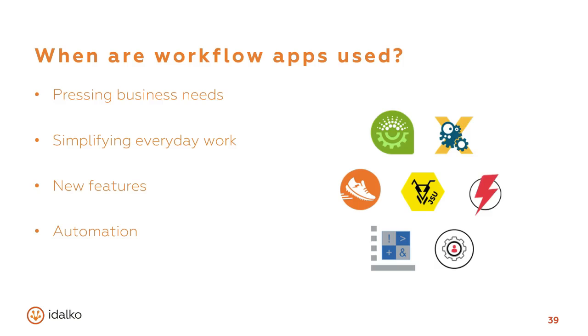So when exactly are workflow apps used? Well, usually when we start using a workflow app, it's because the workflow features in Jira aren't simply enough for us. We have a pressing use case for which we need an extra post function, or we have learned about an interesting app that could make our users' everyday work with Jira easier. Other reasons include automating with post functions. Many apps have such automation features, such as Jira Misc Workflow Extensions, ScriptRunner, Automation for Jira, and many more.